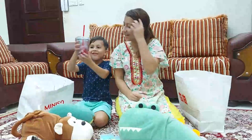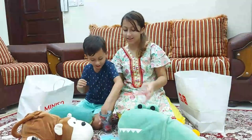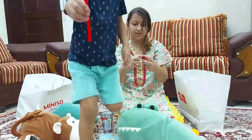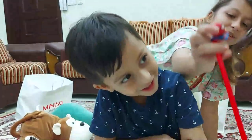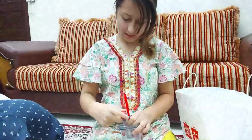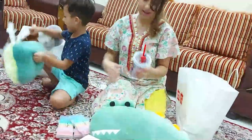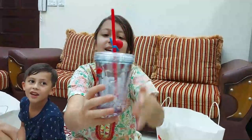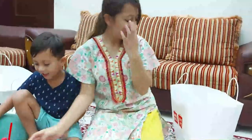I got this part of my cup. It has a toy. That's a toy, a little Spider-Man minifigure. This is what the straw looks like, and it has little holes so you can put it on top of your straw when you're drinking. I love mine! It's very sparkly and it has this Spider-Man sticker on it and little Marvel signs inside, and it looks like water inside.